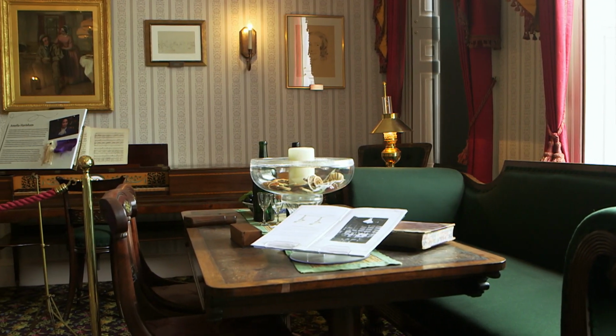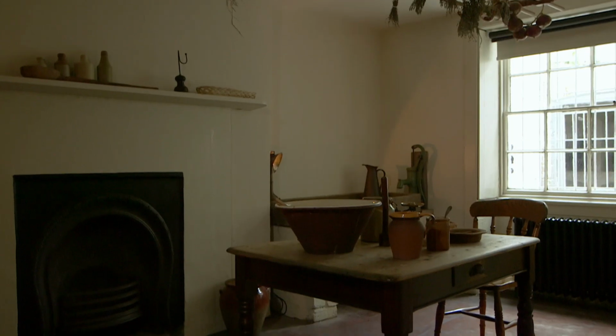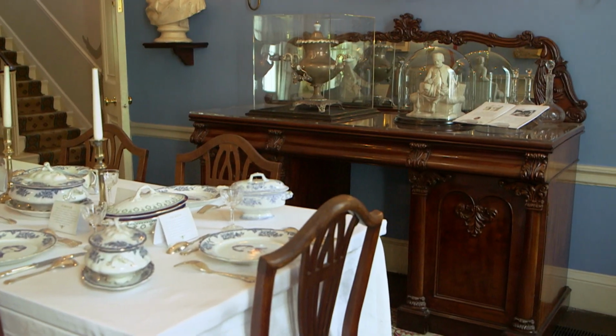The lovely thing about the museum is that it is a historic home opened from top to bottom, and so you can visit every single room as it would have been at the time that Dickens lived here.